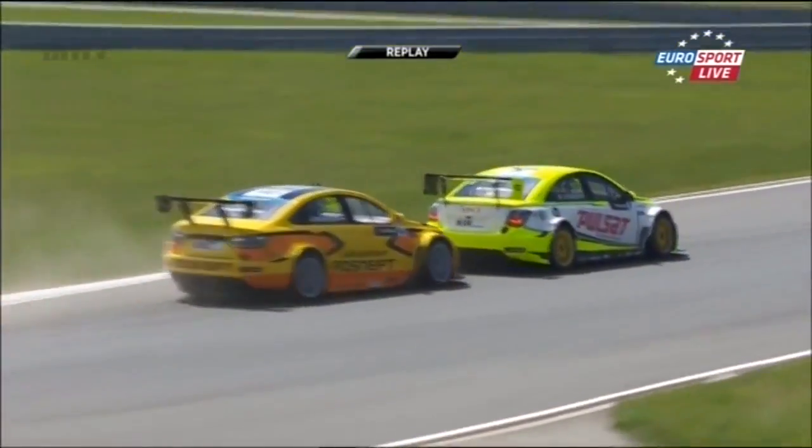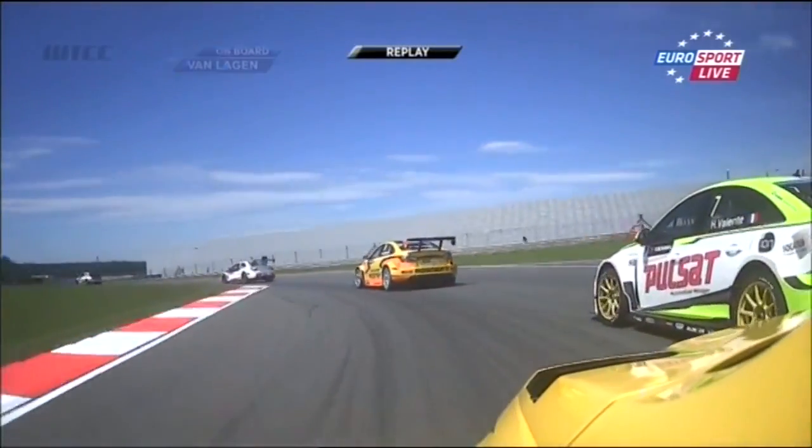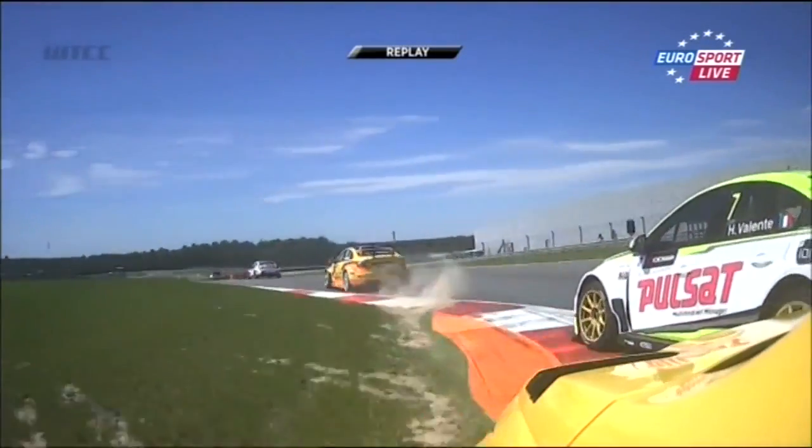Battles all the way down the order. Van Lagen and Vallant hard at it, right behind Katzberg. Jaap showing his nose on the inside.